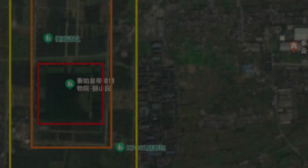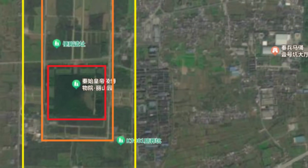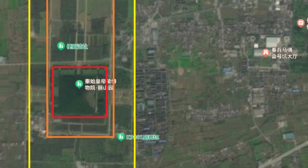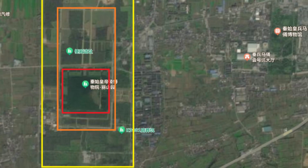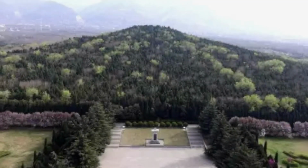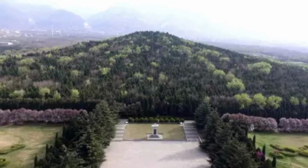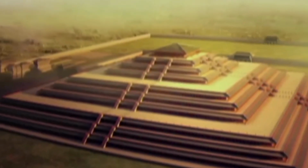The entire mausoleum can be divided into 4 layers from the inside out: the underground palace, inner city, outer city, and beyond the outer city, each part distinct in importance. The main structure of this mausoleum is square-shaped. At the center of the tomb is a mound approximately 76 meters high with a base length of about 350 meters. Beneath this mound is the location of Emperor Qinshihuang Mausoleum's underground palace.